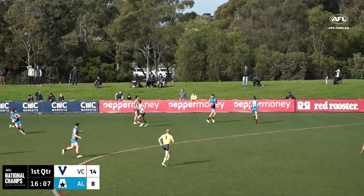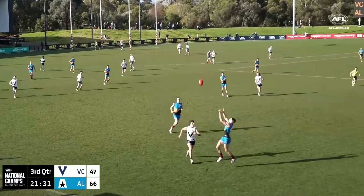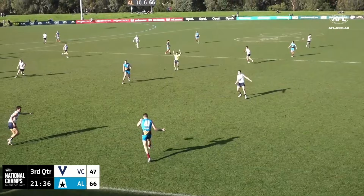For the Allies, goes into the middle of the ground. That's really precise. Tali Reid, driving kick off right half back, over the head of Rudd in the end. And a good mark taken by Connor O'Sullivan, who had 21 disposals and 14 marks against WA earlier in the campaign.